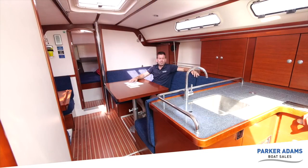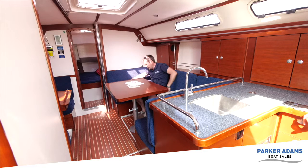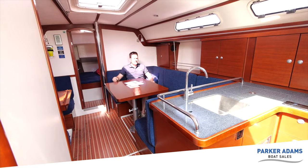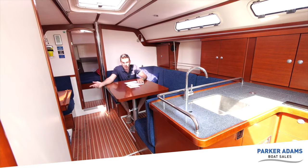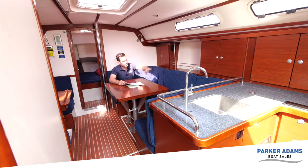Well, here we are in the main saloon of the Hanse 370, and it's huge down here. It's a very light, spacious area around a large table, and there's actually room for 6 people to get around here quite easily. It's not the only one. There's another table there with two more seats, which is the navigation table. We'll show you that in a minute. But it's lovely, and there's loads of storage space, storage underneath, storage cupboards.